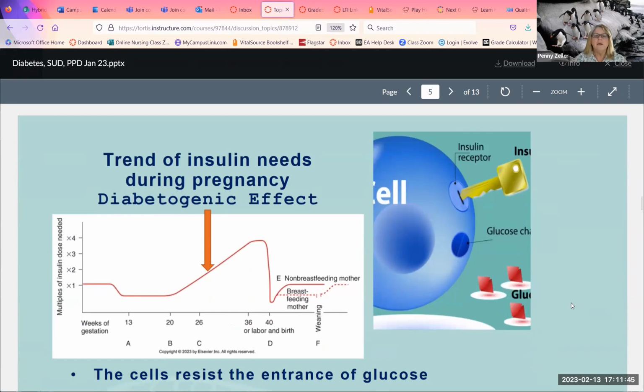So insulin needs, again, at the beginning of the pregnancy, what it's been. Between weeks 7, 13, 15, it actually drops down. The need for insulin drops down. So we might have to make some adjustment to a pre-gestational diabetic client. Okay. But once that 20-week mark hits, that's when the cells begin to resist insulin. It takes more insulin to open up that cell to let the sugar in. Okay. It's called a diabetogenic effect. Okay. And we have this resistance to allow for more of that glucose that's being circulated to get to the baby instead of mother. Okay. So that continues to increase until the baby is born, and then it drops off.